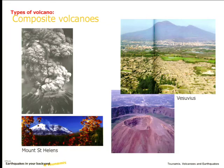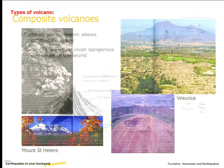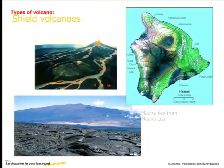Can shield volcanoes produce a huge explosion? Typically not. I showed you a photograph last time, let me go back, of a lava fountain, right? So it is possible to get a lava fountain like this where it's being pushed out, but you don't get these huge explosions where you create a massive column of ash that's pushed up into the atmosphere. You only get those for composite volcanoes.